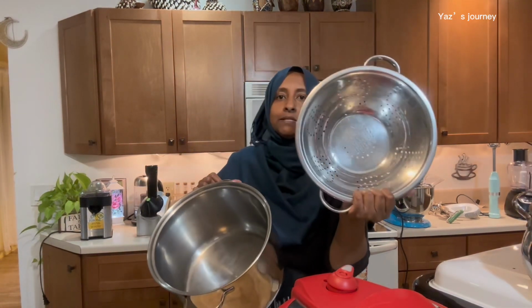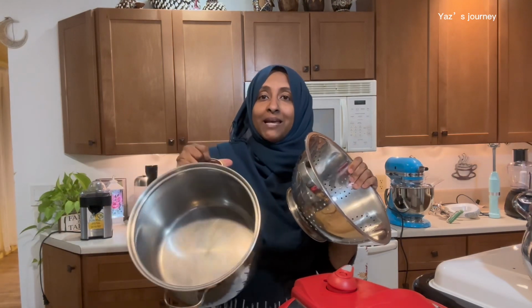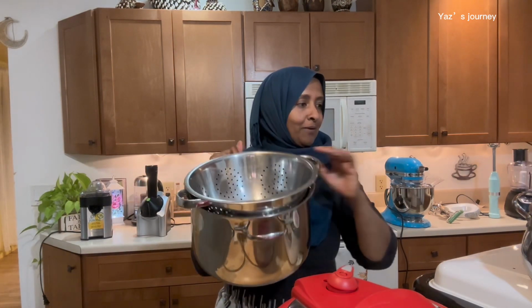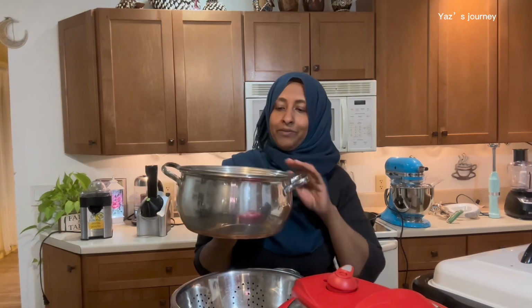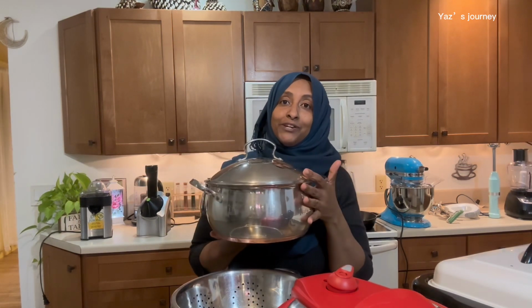As you can see, stainless steel strainer, also this pot. They're all stainless steel. That's how we like it, but they are all from a secondhand store. This one, a friend of mine was having a garage sale, and she said, I'm having a garage sale. I said, I'd like to stop by. So I stopped by. They were selling this on the cover for $3, and I have it about 5 years now.